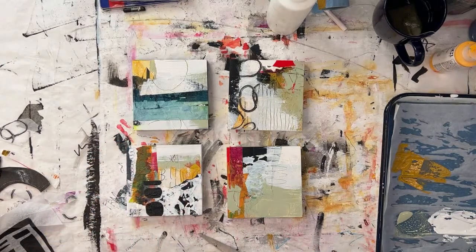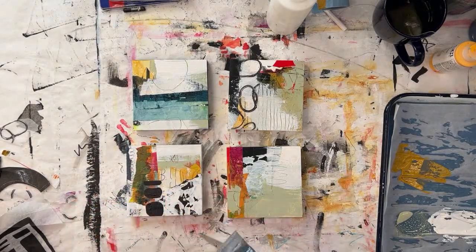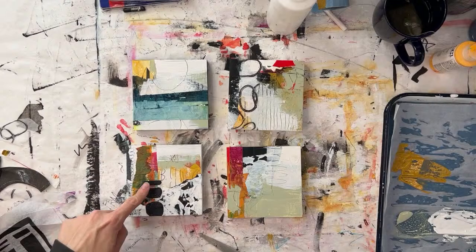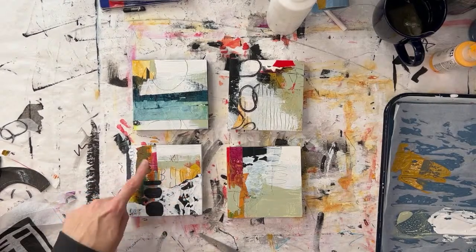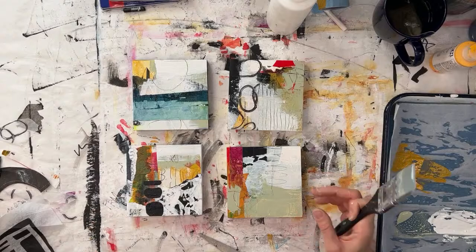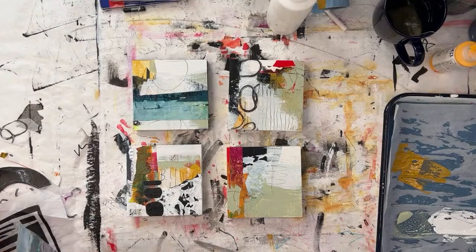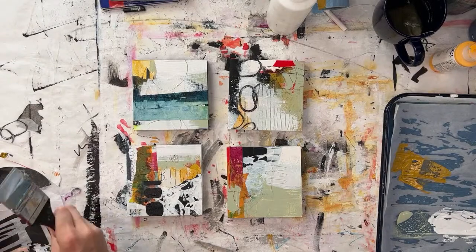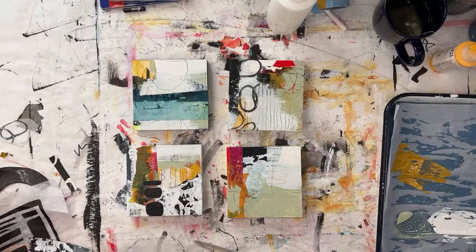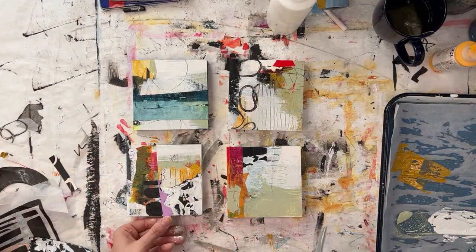One of the things I don't like about this one, or that is unresolved for me, is that there's a lot of mid values here and a lot of light, but the black is kind of speckled in, so it's not a firm black grounding this piece. So now I've switched from messing around mode to problem solving mode. Not really intentionally.